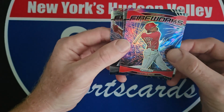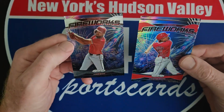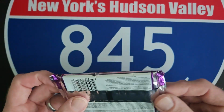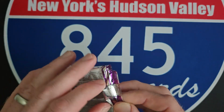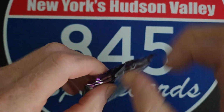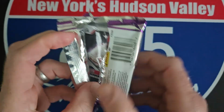So all their inserts do come in parallels also. So you see there's a base Fireworks here, and there's a red Fireworks. One is numbered, one is not. So Panini does a really good job of inserting a ton of color into all their boxes. Greens and reds and golds and blacks. Honestly, it's an enjoyable rip. Prizm is an enjoyable rip.